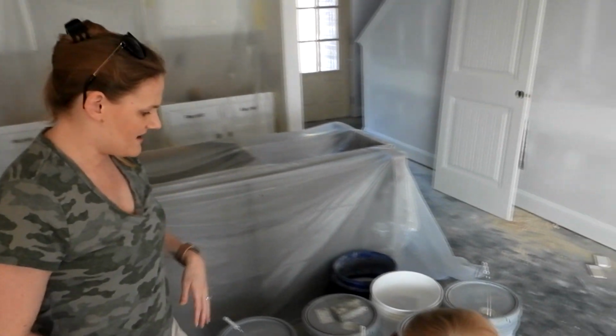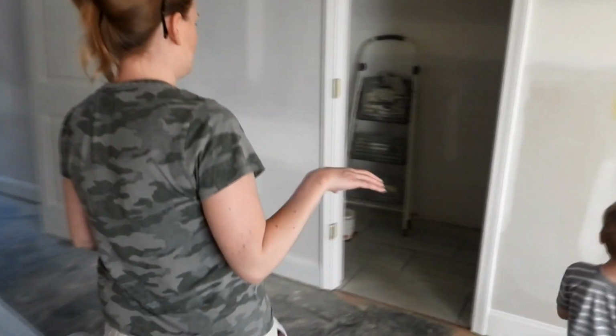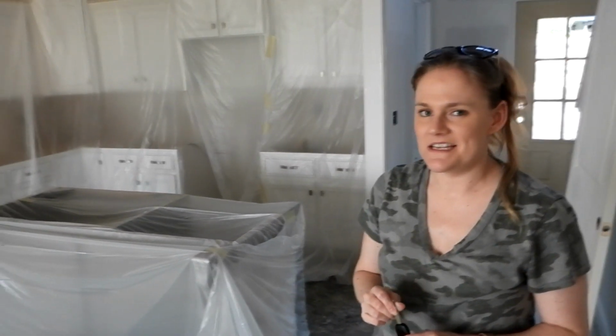And then the half bath has the same color cabinets as I put in the kids' bathroom so that they can't mess it up. They have the gray cabinets too. And I see that they have everything covered, so that means they're about to start painting. We'll have to come back later and see that too.